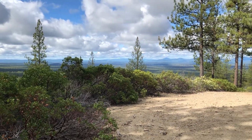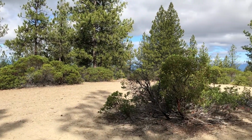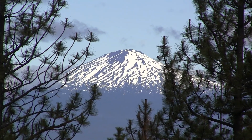We are up here on McKay Butte, which is a former lookout site. And the trees have mostly grown up, obscuring the views. But you can still see the view to the south, and you can get a peek of Mount Bachelor through the trees.